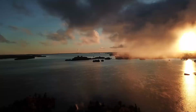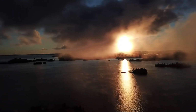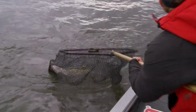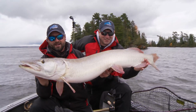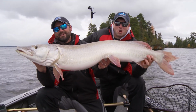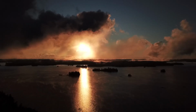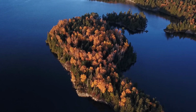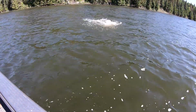I'm shaking, boys. Yet as expansive as Eagle is, the way it's laid out allows you to fish regardless of the weather. Go, girl! Yeah! Oh, it's a huge fish! It's a huge fish! It also has that wilderness feel. Most of Eagle is undeveloped crown land, with only a few scattered pockets of development across the whole system. Fishing here really gives you that wilderness feel. You bet? Like that one?